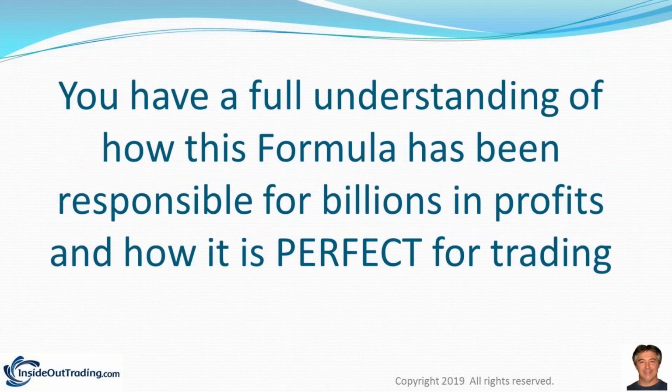You have a full understanding of how this formula has been responsible for billions in profits and how it's perfect for trading. I want to make sure I teach by learning and conceptual teaching, so that I'm not just giving you step by step. You're also understanding how things work and why they work, which to me is massively important.